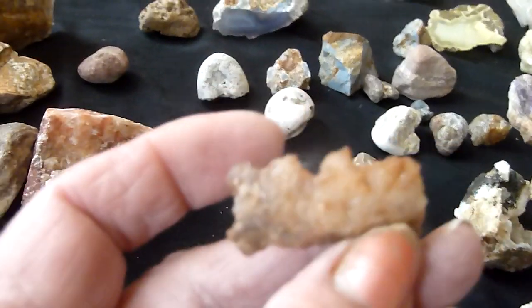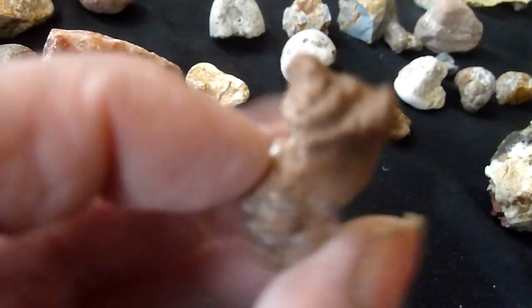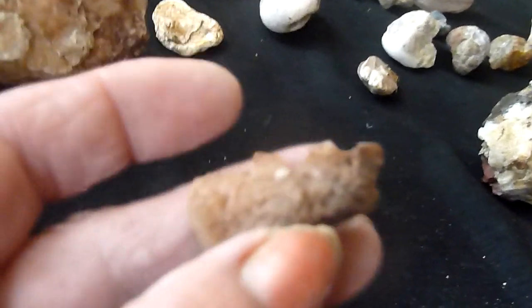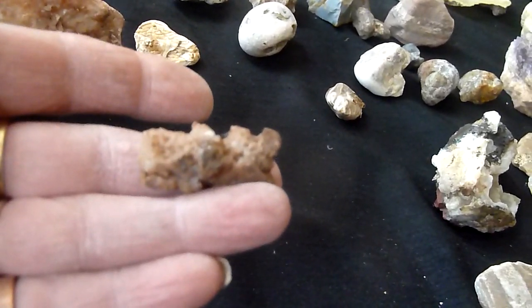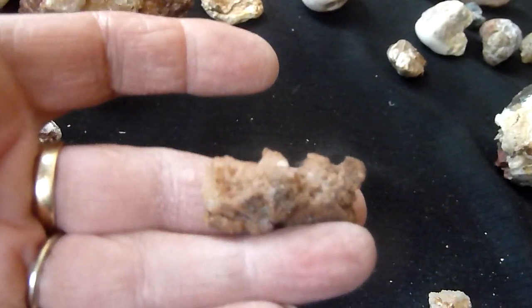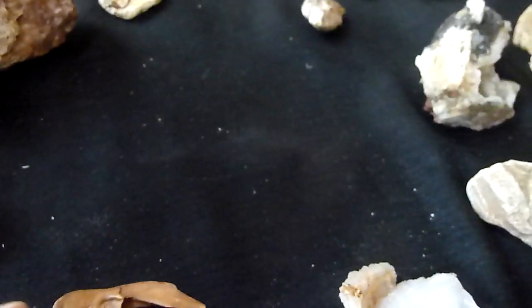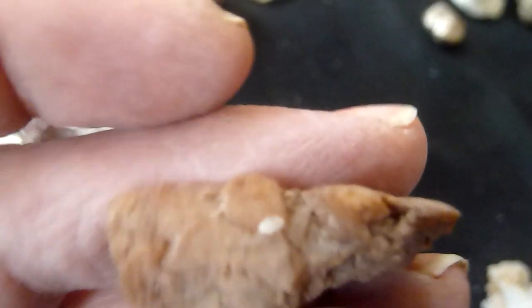As you see, is a petrified jawbone, albeit quite small if you see in comparison to my finger. So we've lost quite a bit of it, but it's still a beautiful piece nonetheless. And you can see the teeth are still in there.